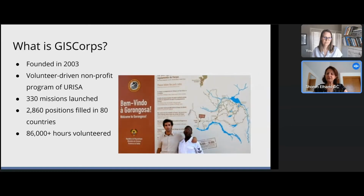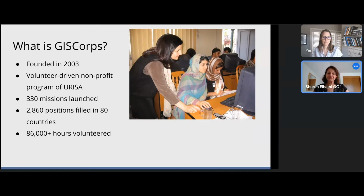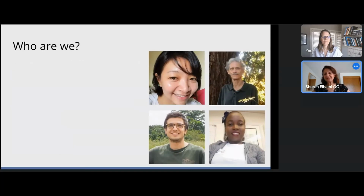Over the course of those 330 missions, the GIS Corps Committee has recruited volunteers to fill over 2,800 short-term roles for projects located in 80 countries. Together, these volunteers have contributed over 86,000 hours of service. GIS Corps volunteers live in more than 130 countries around the globe. They come from different places and cultures, and they bring different skills and areas of expertise, but they all want to make a difference in the world.